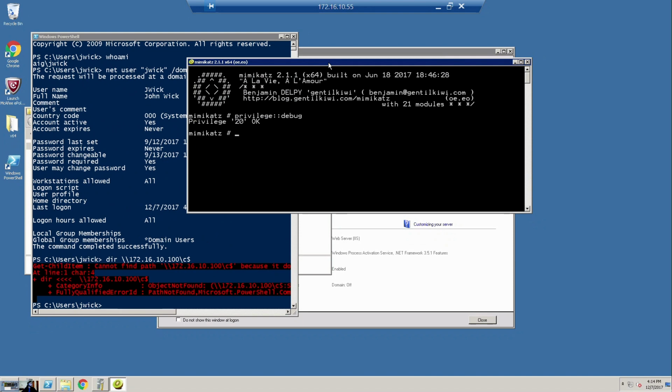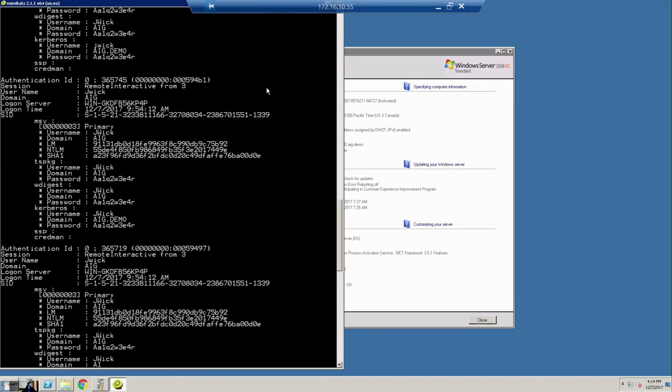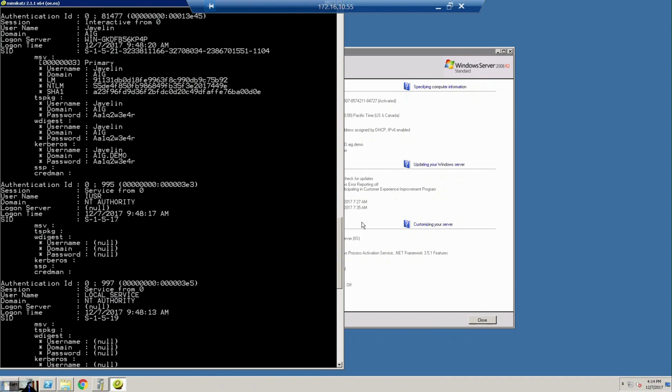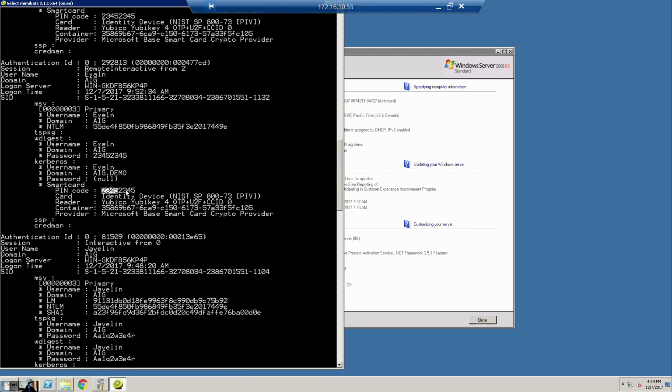And what are you using to pass the hash? Only Mimikatz. Nothing but Mimikatz. So right now, I'm dumping all the credentials from the memory. Let's locate the hash. As you can see now, you can see my PIN code from my smart card shown in clear text. And also here the NTLM hash. Your PIN code is shown in clear text in memory? Exactly. That's hot.